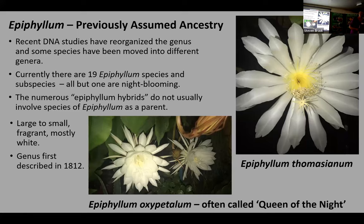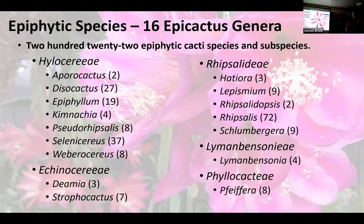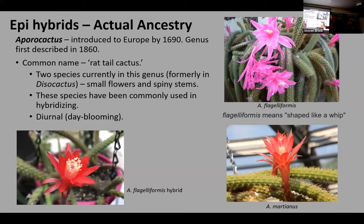Is it a red line on the wild thing? When you measure the flower, you measure from tip to tip at the longest or widest point in the bloom. Yeah. Are there some that have really little mini flowers that you can barely even see? Yeah, that would be these. Yeah, they've got little ones. I'll show you here.